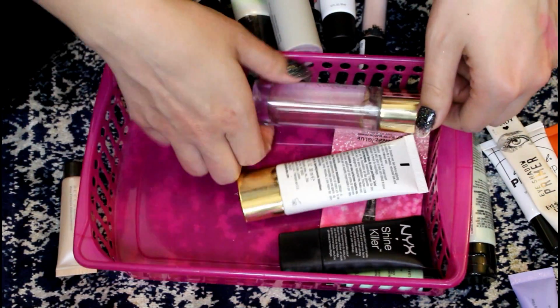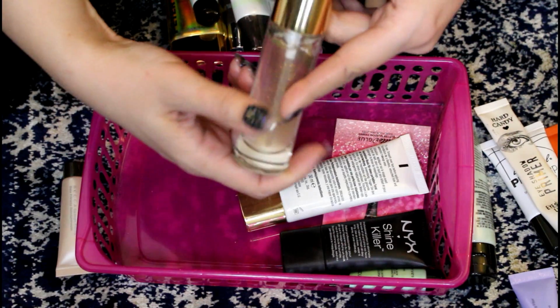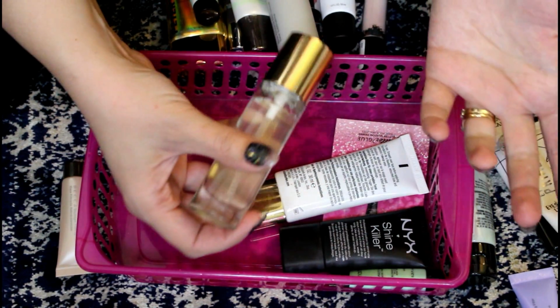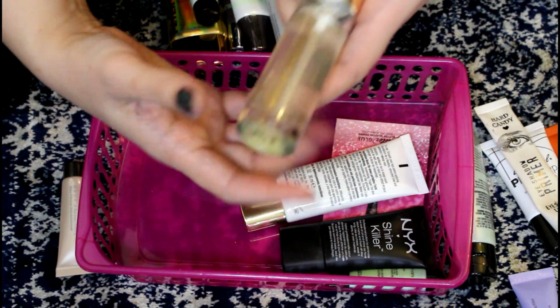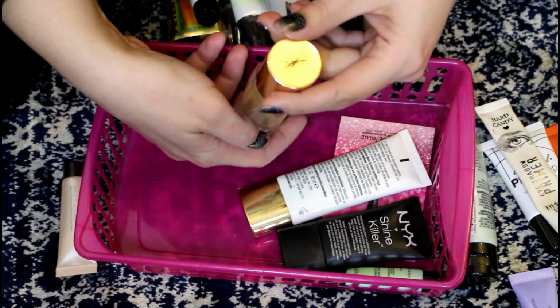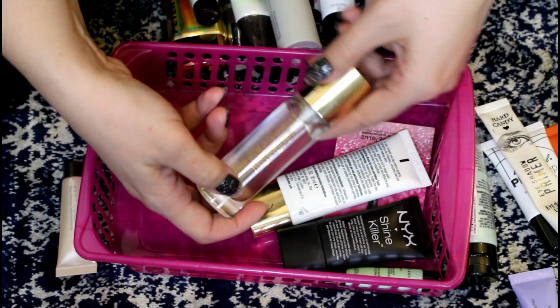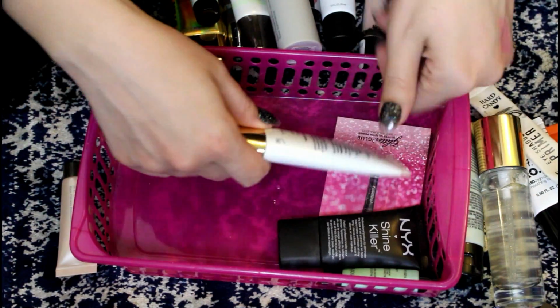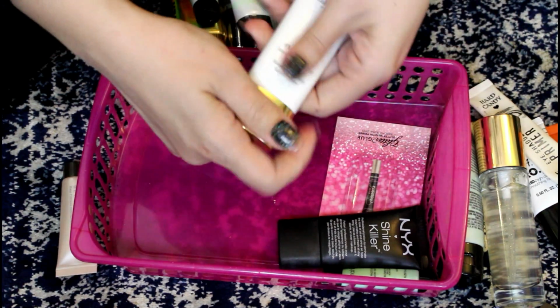Love it. The YSL Blur Primer. I've had this for a long time and I've hardly used any of it. I just find that it doesn't do much at all. The gold in it doesn't do anything. It's beautiful packaging. I don't need this. I'm going to give it to a friend. That's a shame because I paid a lot for that.